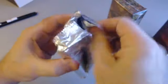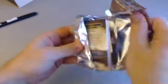Yeah, Big Will's got a couple usernames. I do know that. A lot of extra 9mm ammo.